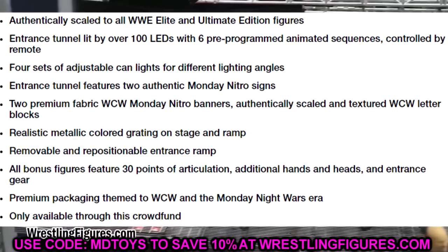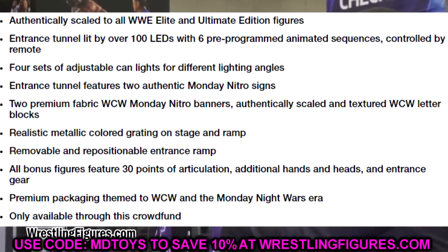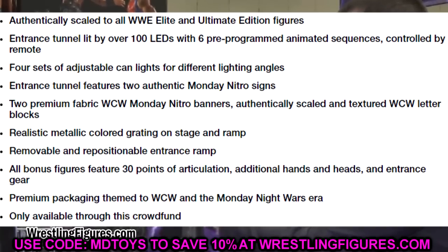It is massive. It says authentically scaled to all WWE Elite and Ultimate Edition figures, entrance tunnel lit by over 100 LEDs with 6 pre-programmed animated sequences controlled by remote. That is very awesome. I love the remote idea. The different programs, I think that's sick as hell. 4 sets of adjustable can lights for different lighting angles, which is also badass.